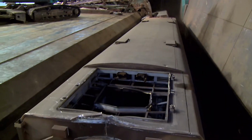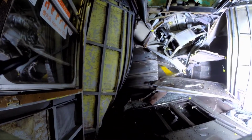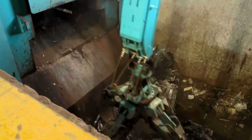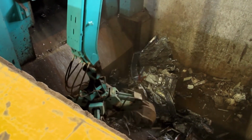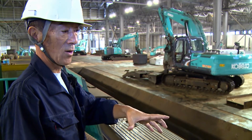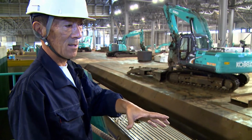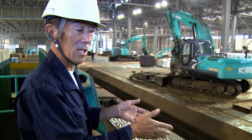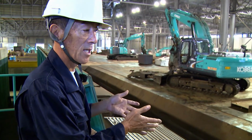Wagon after wagon is waiting to be scrapped. All that remains of the 20-meter wagon afterwards is a large pile of valuable scrap metal. I'm always amazed myself how the big wagon turns into a pile of small scrap metal so quickly. We're the only ones with this technology. We're especially proud of the sliding press.